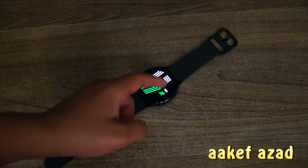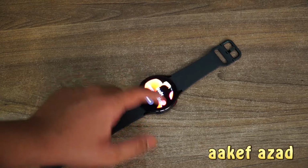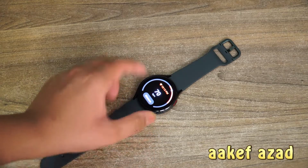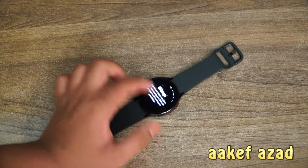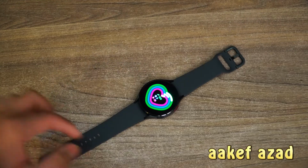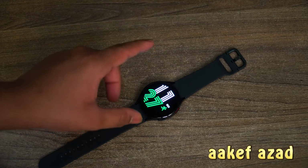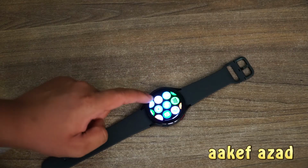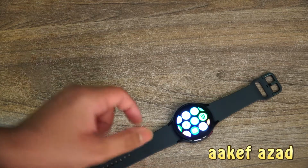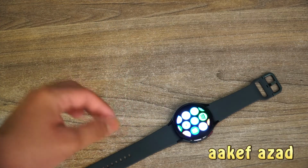It's the new Google Wear OS in this watch, which I kind of like already. It's smooth, it's very smooth. The display is very vibrant, and I have some things to tell about the watch. You see the Play Store here, right? This is new in the Android smartwatch world.